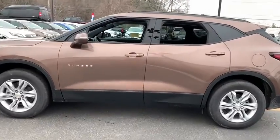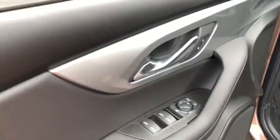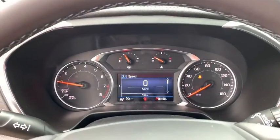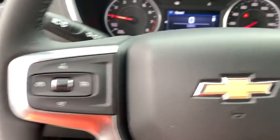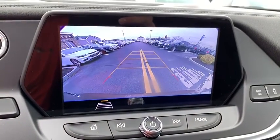Remote engine start, traction control, dual airbags, alloy wheels, power steering, four-wheel disc brakes, auto-dimming rear view mirror, universal garage door opener, compass, rear window defroster, power windows, heated front driver and passenger seats, electronic stability control, security system, trip computer, tachometer, brake assist, panic alarm, overhead console.